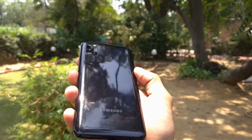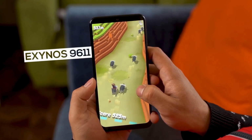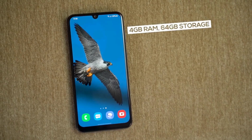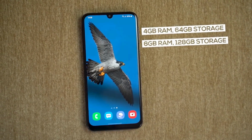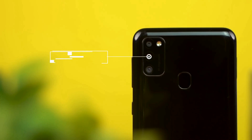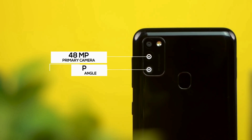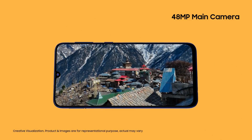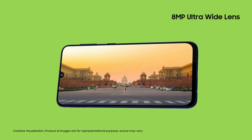The Galaxy M21 features a faster Exynos 9611 processor. The RAM and internal storage of its base model have increased to 4GB and 64GB. On its rear, there are now 3 cameras rather than 2, thanks to the addition of a new 8MP ultra-wide camera alongside the 5MP depth sensor. The resolution of the main sensor has also been bumped up from 13 to 48 megapixels.